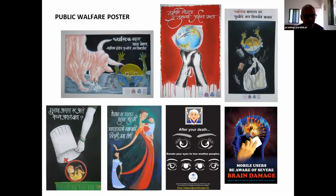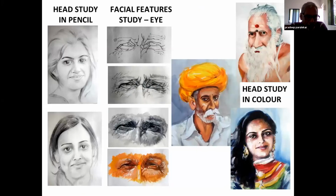Then we have some public welfare posters. You know, this is a very important part of the advertising department, which is known as public welfare advertising. Our students in the last year prepared three major advertising projects. The product project, second is service project, and the third is public welfare.